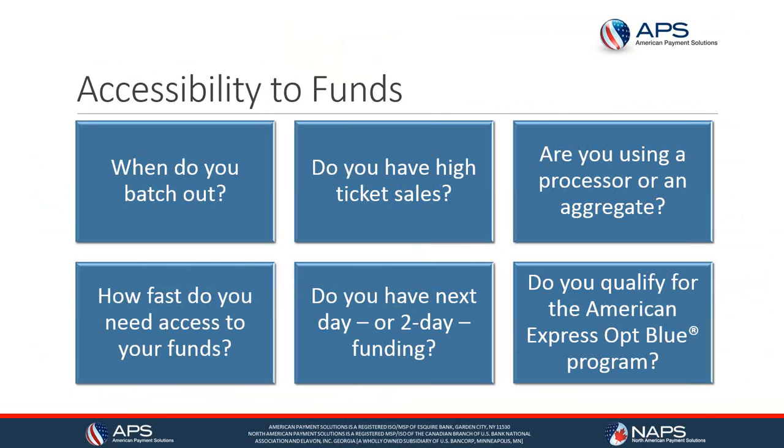Next day funding is very, very critical for a lot of our large ticket item clients that sell in bulk, because they want to make sure the money is good before the product actually gets shipped, especially if they're doing international shipping.